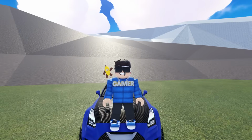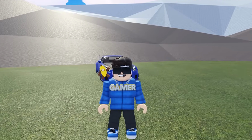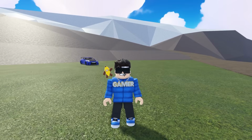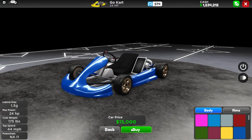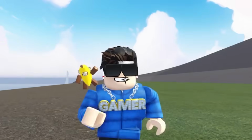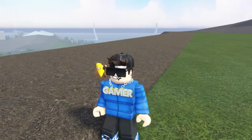But there was one slight problem. You see, in Drive World, there's something called a score. What this means is it dictates whether you can do a race with a specific car. For instance, my go-kart had almost 5,000 score, but all the races we were having had a 1,500 score restriction, meaning my go-kart couldn't do it. Race after race went by, and I wasn't able to do anything. After about 30 minutes went by, I started losing my mind.